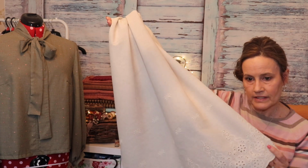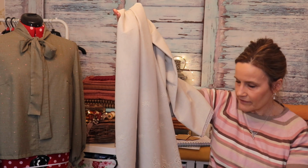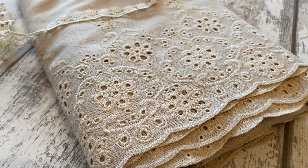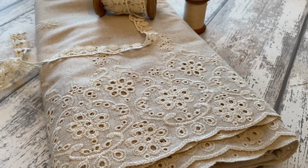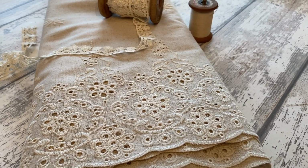If I've got enough, add some pockets in it. Midi, almost maxi length with some sandals in the summer. It's also got these embroidered daisies going up the fabric, and then it's plain beyond there.